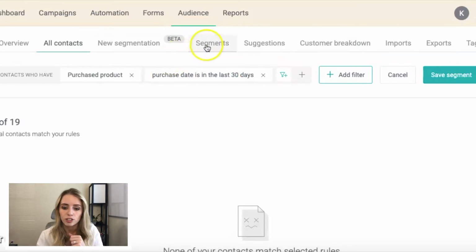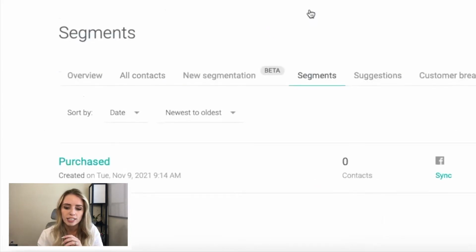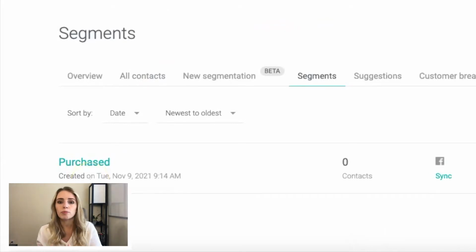So if I go over here to the Segments tab, you can see there is my segment. So when people join my list, or if I add contacts in and they follow those segment rules, it will add them into this segment.